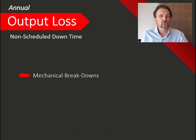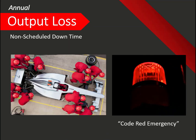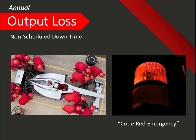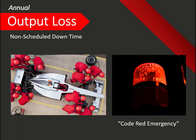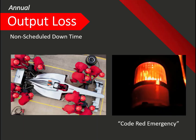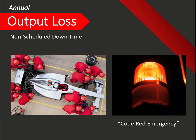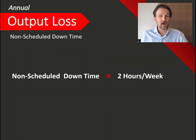So now, let's look at our next area of output loss, which is, of course, non-scheduled downtime. So this is as a result of mechanical breakdowns or electrical breakdowns that cause the entire line to shut down. This is what I call code red emergencies. This is because that line should not go down, and if it does, everybody should be paying attention to how to get that line back up.